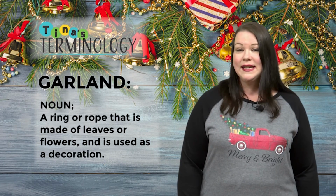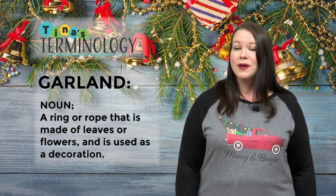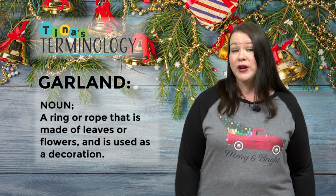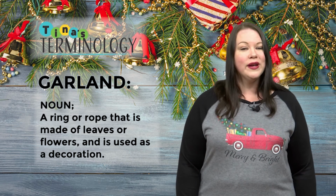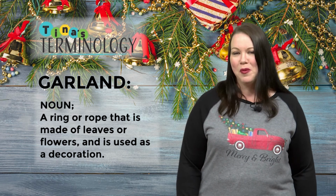The word garland is a noun, and it refers to a ring or rope that is made of leaves, flowers, or some other material and used as a decoration. So technically, all wreaths are actually garlands made of evergreen plants that are embellished with baubles.